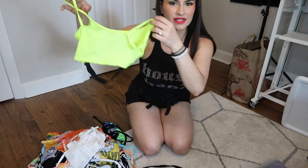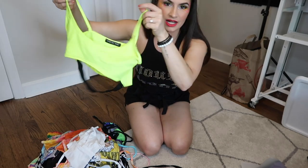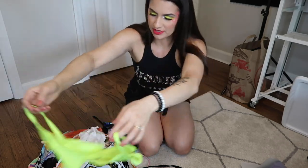And then I kind of love this. This is from My Heart Raves. I wore this to Izu. Just super classic neon top, so it's worn once, but I'm probably gonna sell that. And that's everything, fam. Okay, so let me show you what the drawers look like.